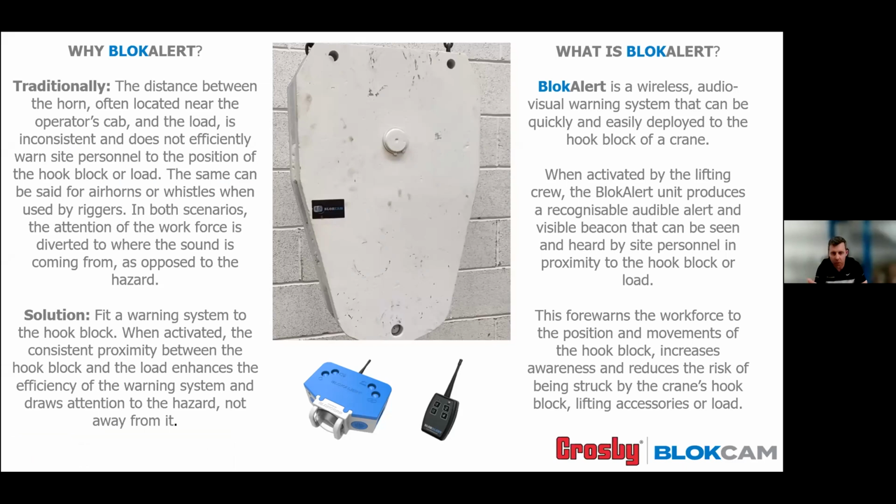The block alert is designed to warn site personnel to their proximity of the hook block and load. This warning is produced by the block alert unit, which is magnetically mounted to the hook block, and activated by the lifting crew controlling the operation. Unlike whistles and air horns, because the audible alert and visible beacon are on the block, your attention is drawn towards the potential hazard instead of away from it. As you'll see in the following video, the block alert system can be installed and removed in 1 minute.